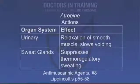Now, it suppresses thermoregulatory sweating. Now, large doses are needed in order to affect adults. So if adults are taking atropine or other antimuscarinics, they're not going to get a whole lot of fevers or elevated hyperpyrexia. But children, on the other hand, are very different.